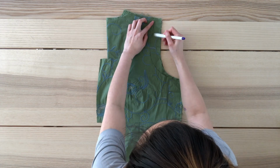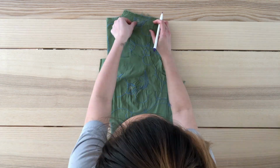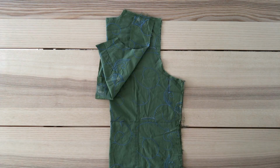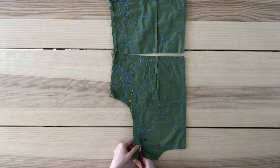Then I draft a new armhole that's slightly wider than the armhole in the front and trace out the side seams, the hem, as well as the shoulder seam. I also drafted a new lower neckline. Using my ruler, I cleaned up the hem and the side seam. Then I used some pins to ensure the fabric wouldn't shift as I was cutting. Cut with no seam allowance.